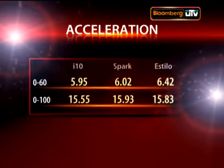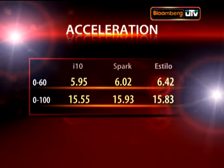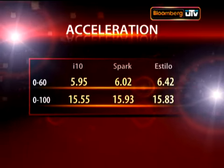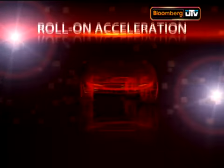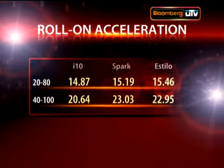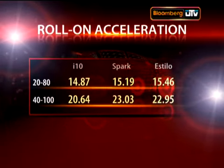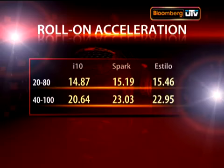Then when it comes to the performance, the i10 with its strong bottom end sprints to 60, just ahead of the Spark, with the Estillo trailing in last. In the sprint to 100, the i10 has a clear edge, but the Estillo's strong mid-range kicks in, putting the Spark down in third. When it comes to usable power, the i10 manages to keep the advantage in the slog from 20 to 80, with the Spark just a step behind, and the Estillo comes in third.